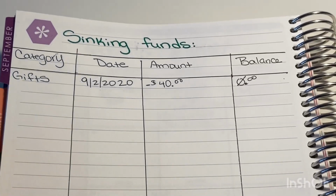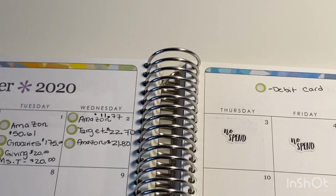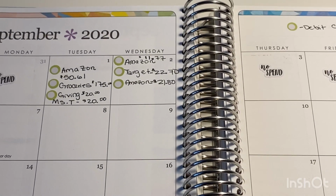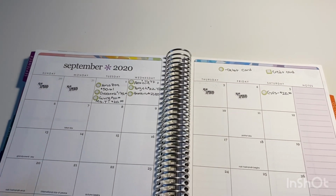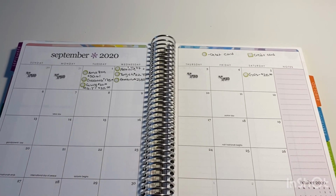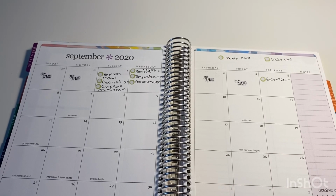I hope that you enjoyed this weekly check-in with my budget. For my sinking fund for gifts, I did use my debit card, and then I went and put the money in the bank. So that's why you'll see it was a debit card charge. I did go to the bank and put the $40 in via the ATM. So that's how that gets taken care of. I spent it first and then put the money in to cover it later.